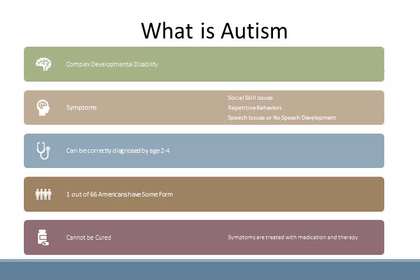Before I dive into my building's design, I would like to provide a brief overview of autism and the importance of a facility like Hope's Haven. Autism is a complex developmental disability. The symptoms that are commonly associated with autism are repetitive behaviors, social skill issues, speech issues, or no speech development at all.